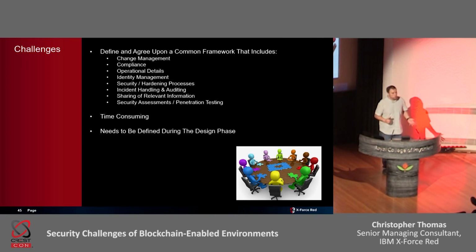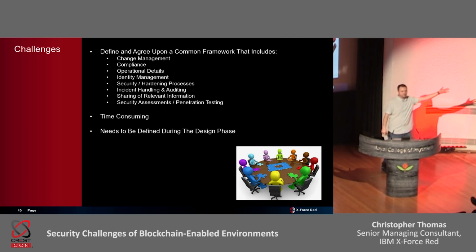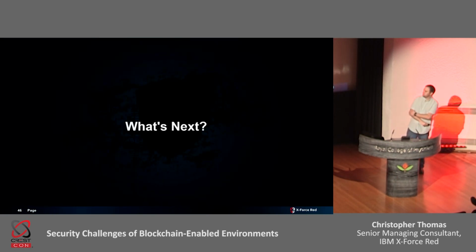Further to that, who runs the blockchain? You've got all these organizations. Who performs what action on the chain? Who manages it? Does one organization take full responsibility or do they share it out? Who comes to this agreement? So again, it's all about forming an agreement.